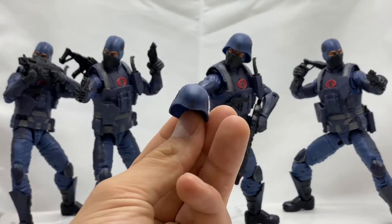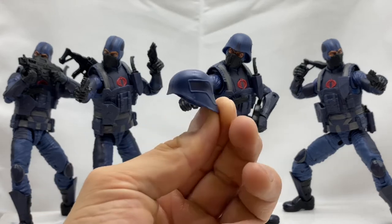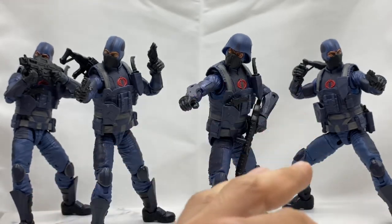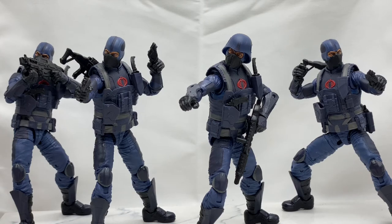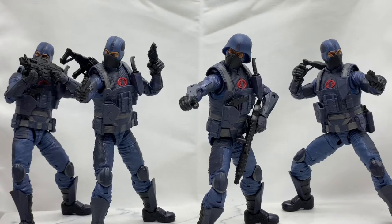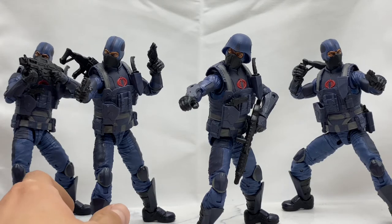So they all come with these bucket helmets, I guess you would call them. The reason I only have one on these guys is because I'm using it to differentiate rankings between them. As you can see, only one guy has it on, so to me, that's the commander, whereas the other ones are the under rankers, the people that do what he says. So that's the way I'm doing it for my toy photography purposes. Let's continue to take a look at all the stuff they come with.